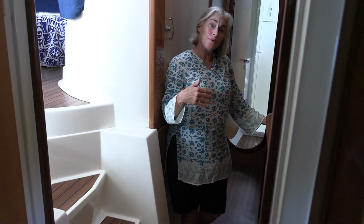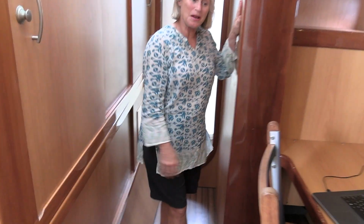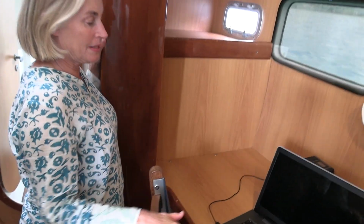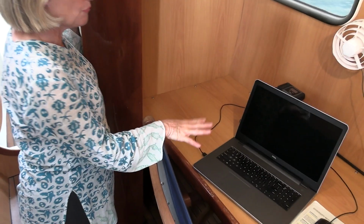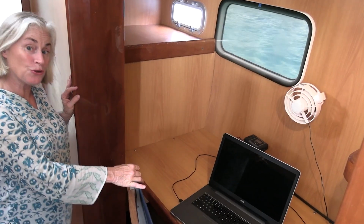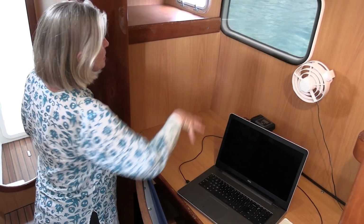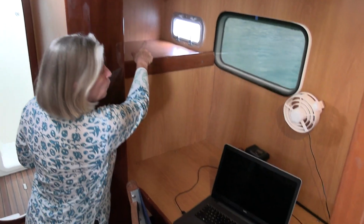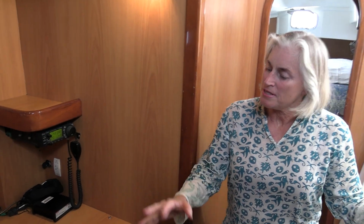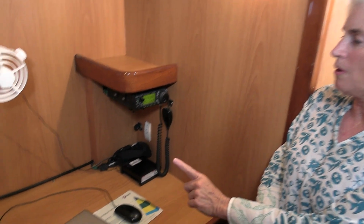Okay, now we're moving forward into the starboard hull. And we'll make our first stop at my office. So you can see a really nice desk area here, plenty of room for a laptop or for books, or if you have children, this is a great homework study desk area with storage up above, an opening port, and 2 fans.